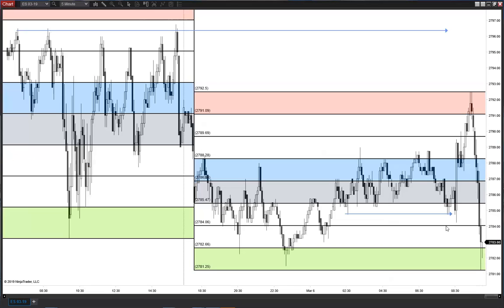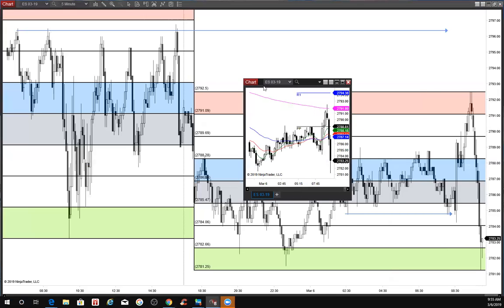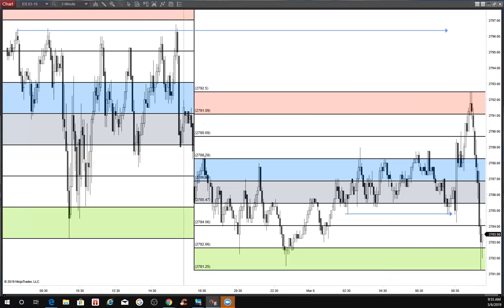And that's not easy. Everybody keeps saying, let your winners run. But that's not easy in chop. And this was definitely a choppy overnight session. So hit and run, and if you can get out of a 10-point swing, you can get 4 or 5 points. There's your day. Done.